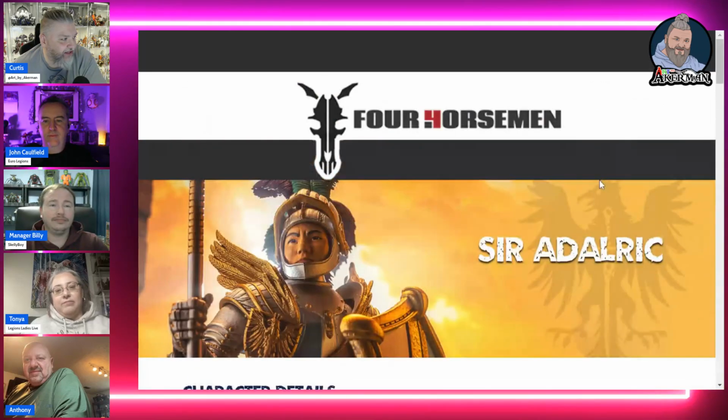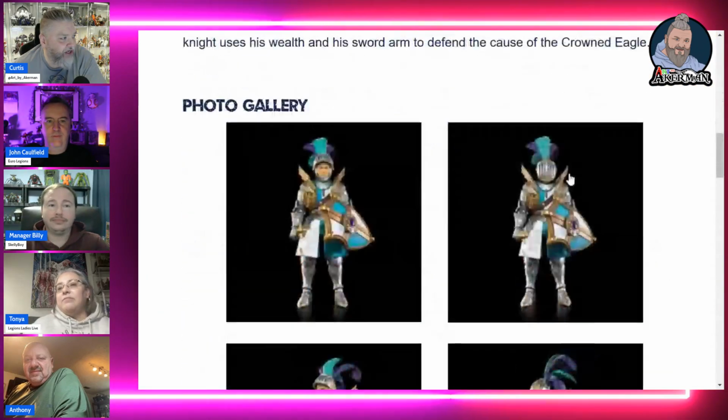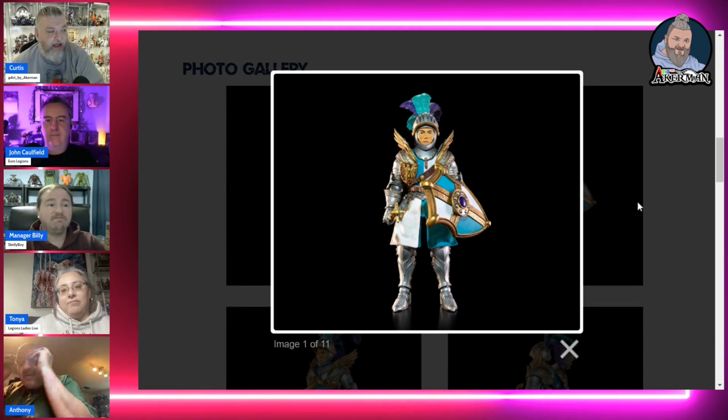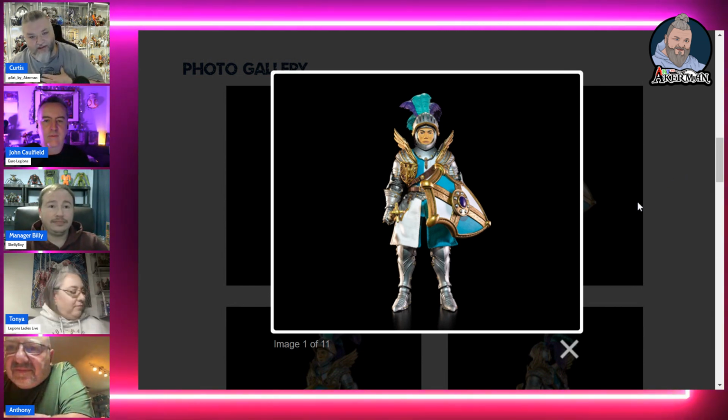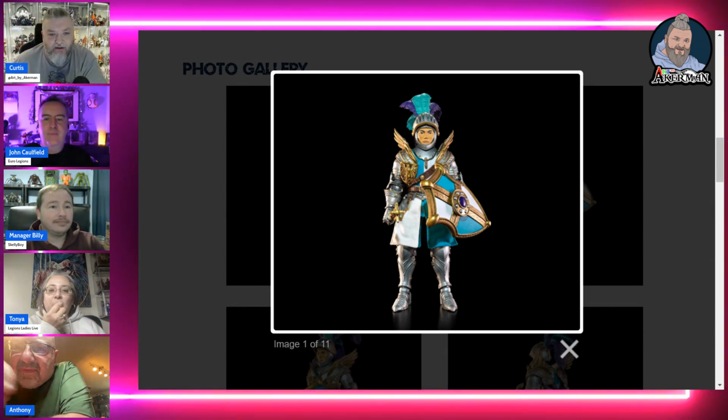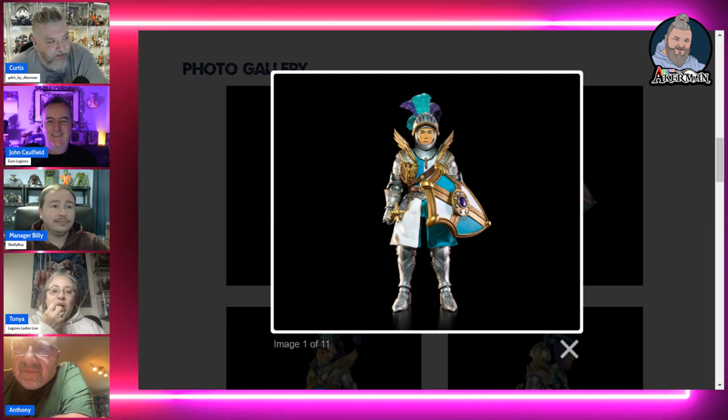Next we've got Sir Adalric, which I think is probably going to be the sleeper of this wave. And I'll admit, I'm not sold on this figure. Just the colors, the feather, whatever. It didn't do a lot for me. But if I know anything about the Horsemen, a lot of times when you're questioning whether you like a figure, you get it in hand, and you're like, oh, I'm stupid. So I don't have a lot on this, but I'm going to pass it off to John.